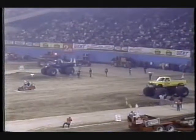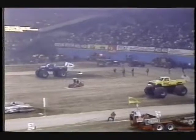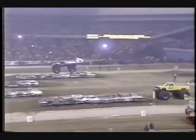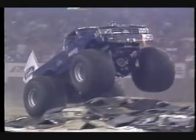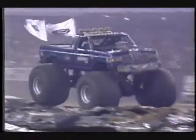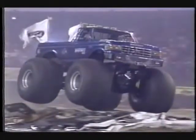We take a look at the beginning of this run now. Andy Brass, Bigfoot, the far side, read the start well, got a good jump on the competition, and accelerated firmly to the first line of cars. Got her way up in the air. Same thing on the return. The classic style of Bigfoot, and it proved to be the winner here in the semifinals.